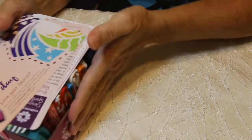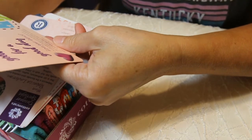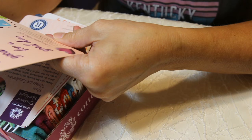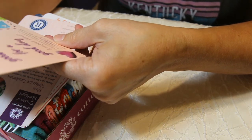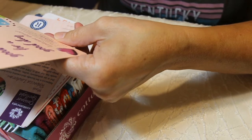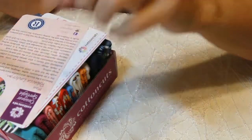So it comes all packaged really cute. It says, today is a good day for a good day. Love your fabrics. Do you want more of your favorite, or to see what fabric the other quilters receive? Go to cottoncuts.com to see all the wonderful fabrics delivered this month. And I did get this box last month.